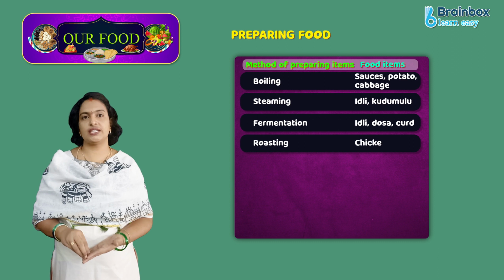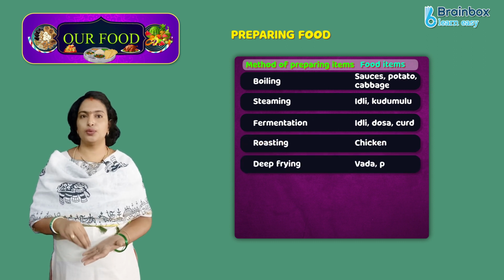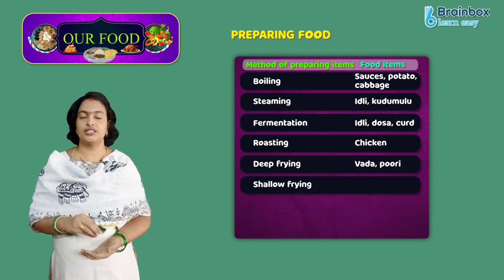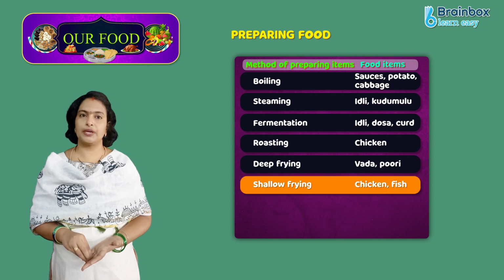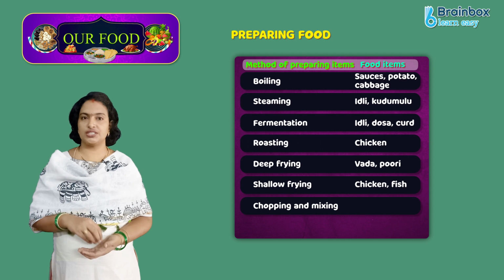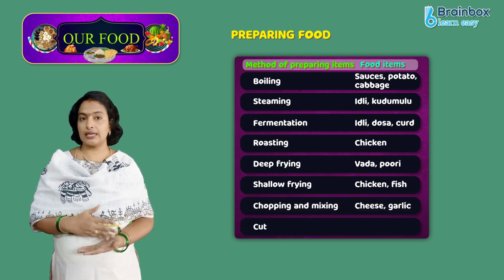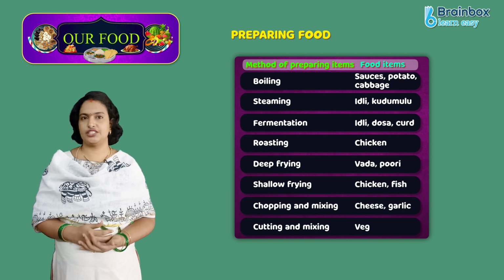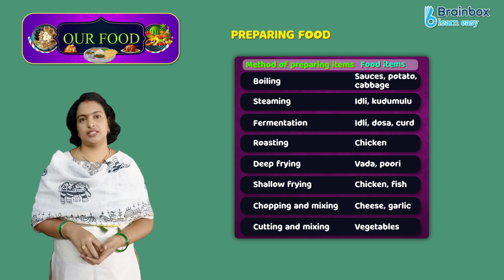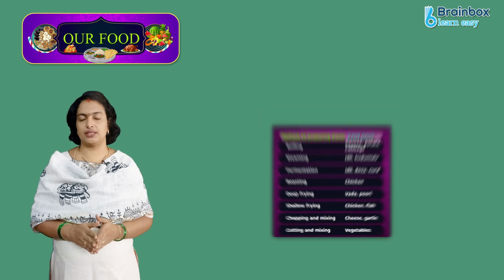Roasting. Chicken can be prepared by roasting. Deep frying, vada, puri, they are deep fried. Shallow frying. Chicken, fish, they are prepared by shallow frying. Chopping and mixing, like cheese, garlic. Cutting and mixing, like vegetables. Not only these, there are various other methods followed in preparation of food. These are a few basic methods.